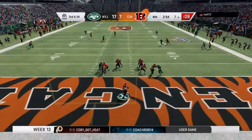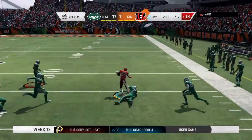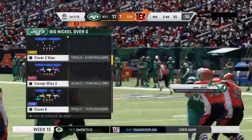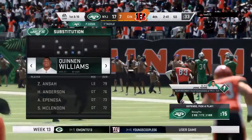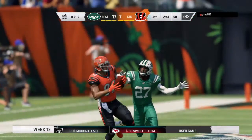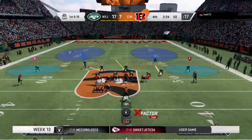Now on 3rd and long, they'll look to throw. Airing one out for Boyd. He's got him in. Complete. And he'll get it out to midfield. Let's say, yeah, they'll spot it right at midfield at the 50. A big play there for the Bengals. 43 yards. 1st and 10 at the 50-yard line. So the line of scrimmage all the way up to midfield now as they've got it 1st and 10.